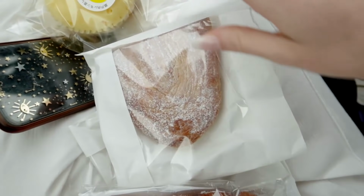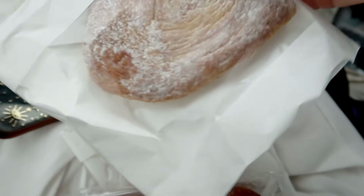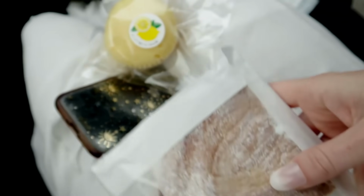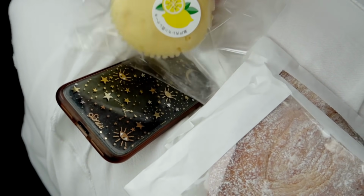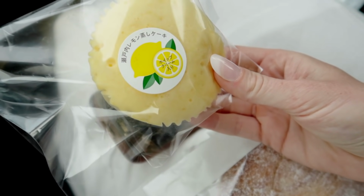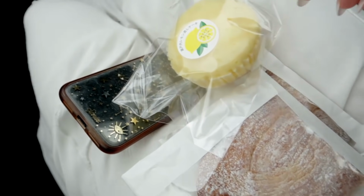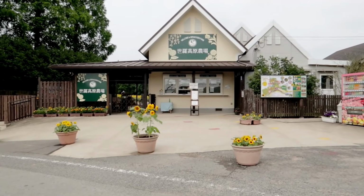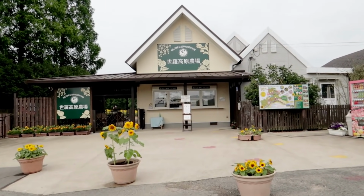Yeah. We got donuts. This one, do you remember what this one was? A lemon. It's lemon ricotta cheese. That's what it was. It looks nice and crispy. And then the lemon steam bread. Steam bread. Yes. And they're all local. Local lemon. Breakfast. Carbs on carbs.